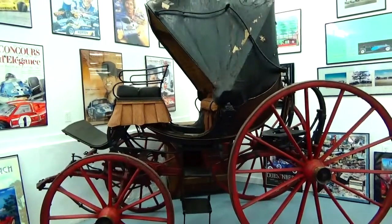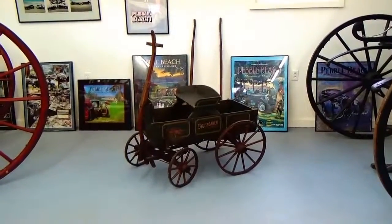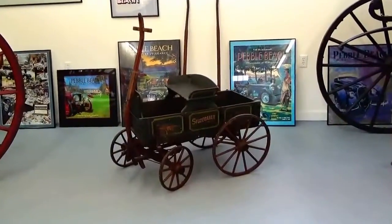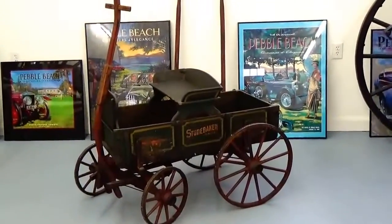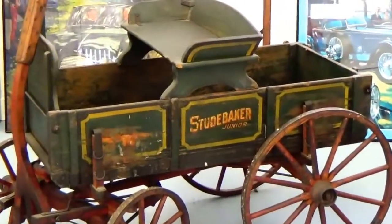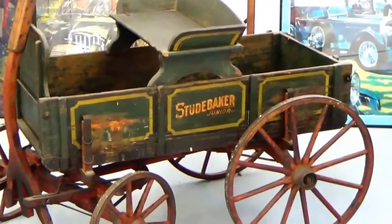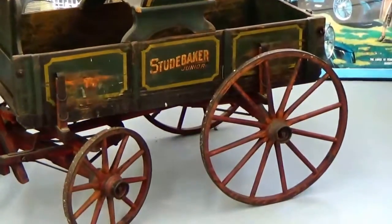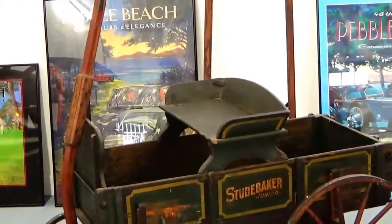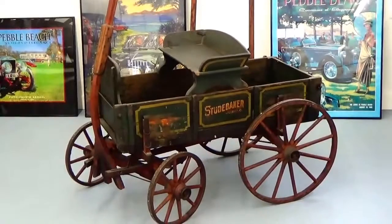Okay, look at this, a little well, for the kids to play with, a little Studebaker Jr. Isn't that cool? Look at that. I can go get some vegetables in the garden and bring it up to the house. Just so cool. Nice to see that. Those are the toys of the old days.